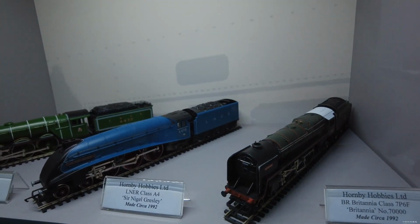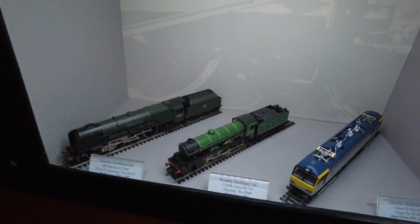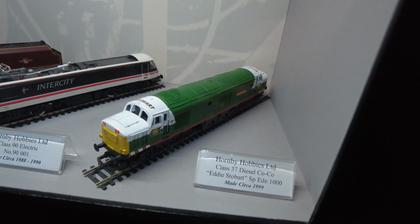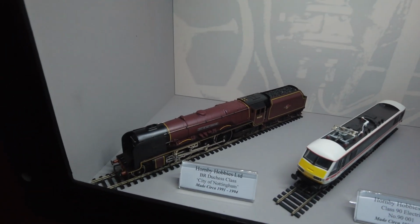Some more models here. These are getting a little bit earlier, so these are around 94, 92. Again, Britannia class. There's obviously an A4 and an A1 there. And down the bottom here, these are 1993, 1992, and this one at the end here is 1996. Going back in time a little bit more, we've got the Eddie Stobart Special Edition. One I've been looking out for. I've not actually got any of those. I'm quite intrigued by that. That's 1999. And a Class 90 for 1990. And Duchess at the end there.